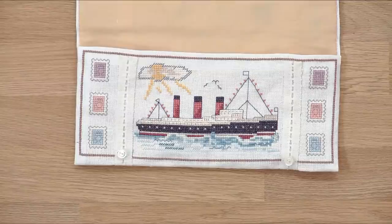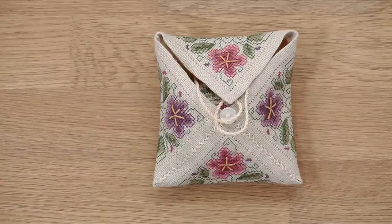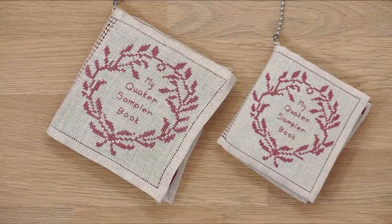So she's in, look, these beautiful, look at that, it's a purse. It opens, it's a little purse. Look, little pouch, isn't it gorgeous? Put your passport and everything in there. Then you've got that shaker trio. There's loads coming up, there's another one. Oh, that's lovely. Now that's got things inside it. There you go. That's never, ever been seen anywhere else before. And there's those two sizes of the books.